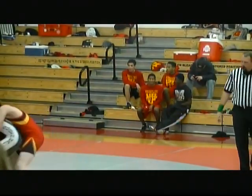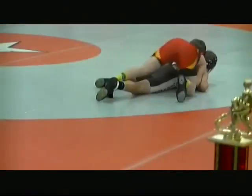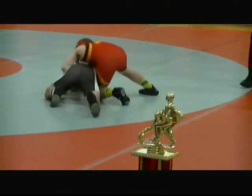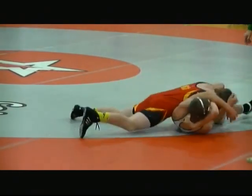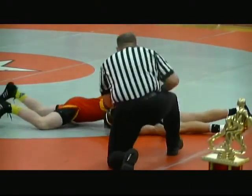Right. Curry slides by there to a trip, and again, another takedown. So, on their feet, Curry has really dominated the action. 12-1. Now, those not familiar with wrestling, if you can get a 15-point advantage, they stop the match for what they call a tech fall. That's right, and again, that's getting real close. Total domination there.